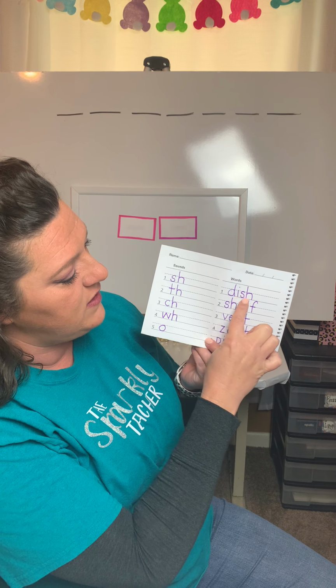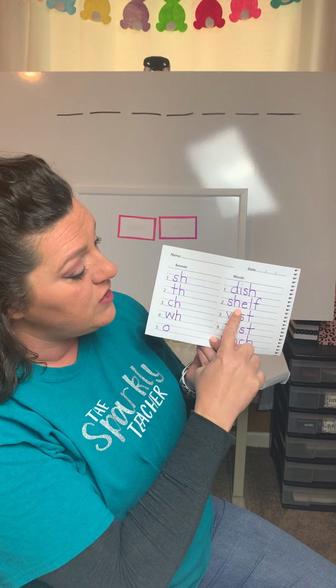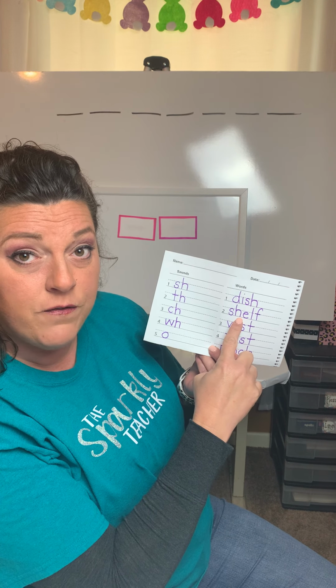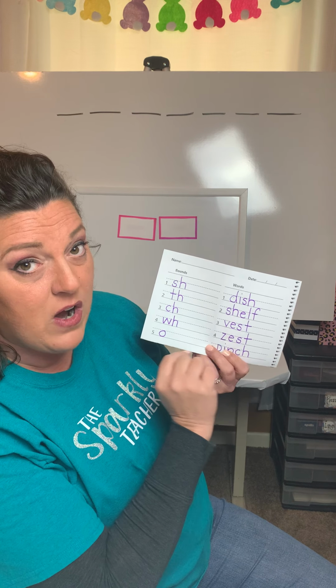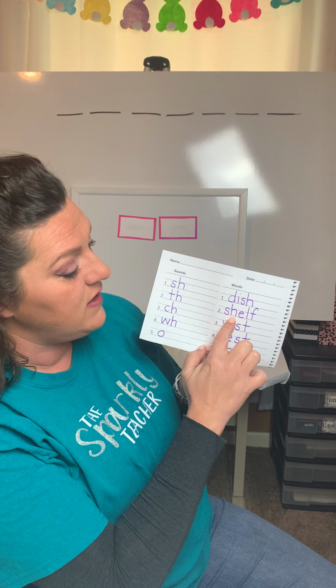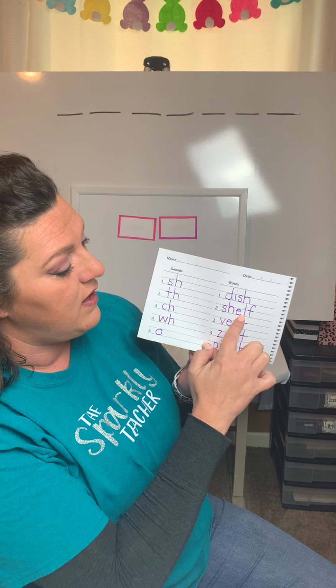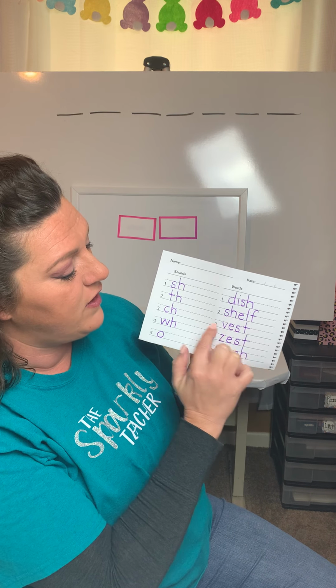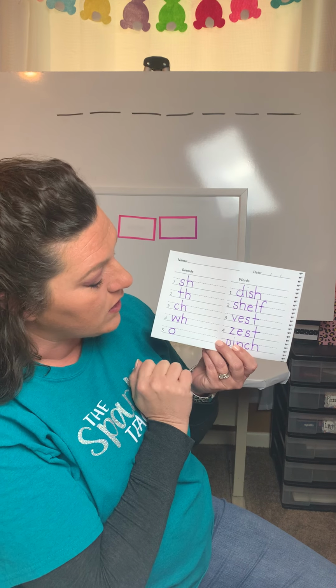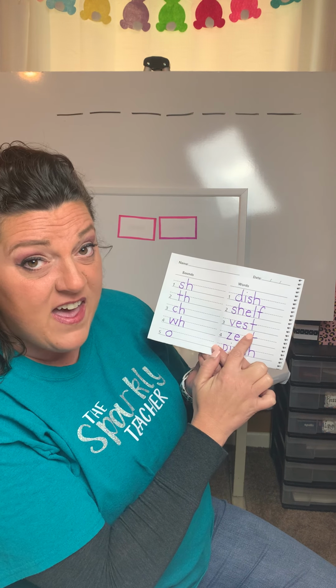I-S-H, dish. Number 2 was shelf. Remember, I told you might need to watch my mouth on that so you didn't leave your L out. So we need S-H-E-L-F. Shelf.